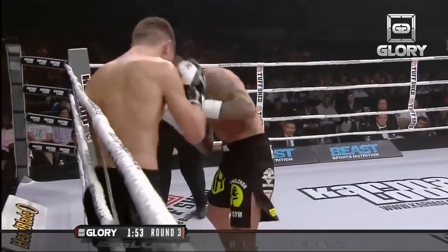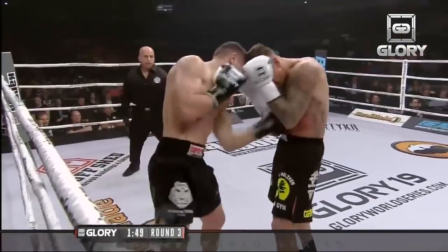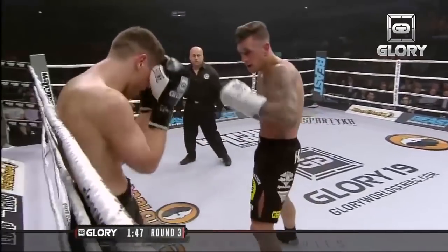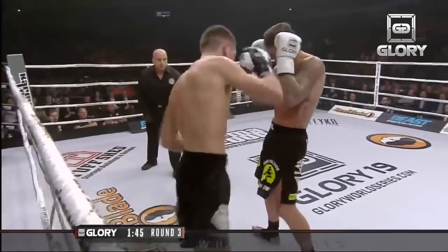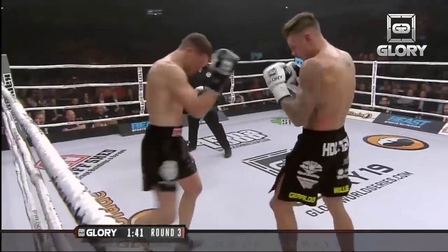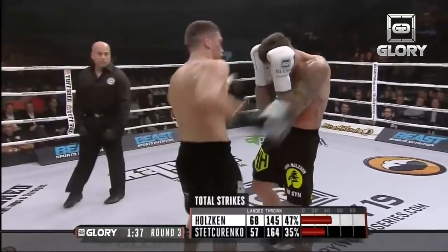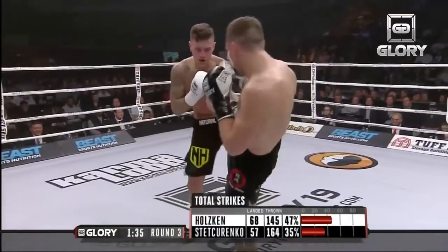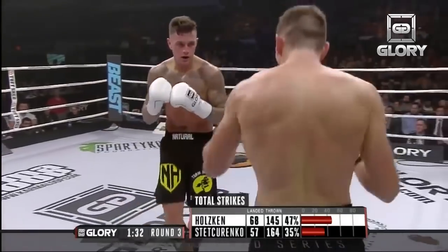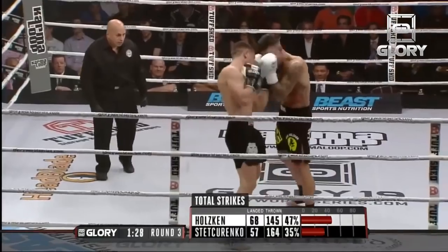Holzken has Stetcuerenko along the ropes, but it's Stetcuerenko who's going on the attack. And there's a left hook to the body by Holzken. Double left uppercut, jacking the jaw on the inside by Stetcuerenko. And he's really targeted the chin with that left uppercut, but Holzken is walking right through it. Yeah. Holzken is going to set up that liver shot again. But see, Stetcuerenko is staying busy right here. These are going to be really hard to score, but we do have Holzken ahead.